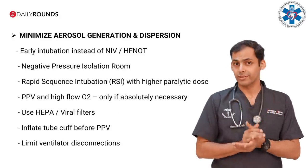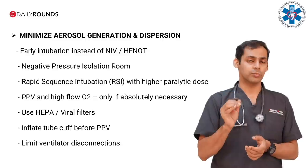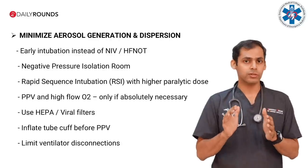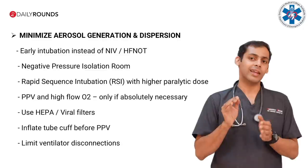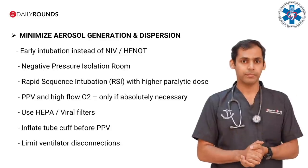The next most important step is to minimize aerosol generation and its dispersion. Early intubation is preferred instead of non-invasive ventilation or high-flow nasal oxygen. If you have to use them, make appropriate modifications. Intubate in a negative pressure room if available. Alternatives we have mentioned in the previous lecture.